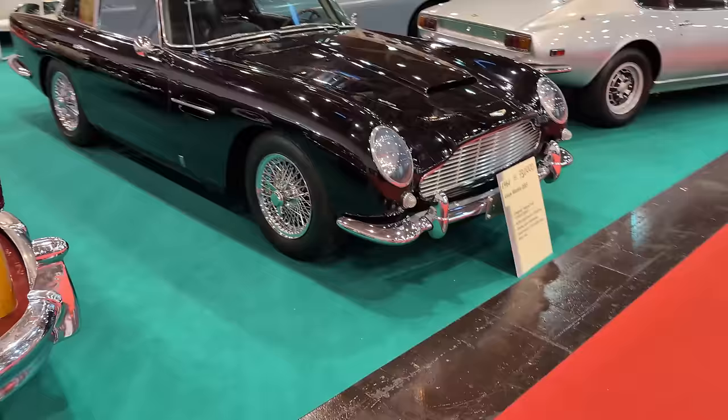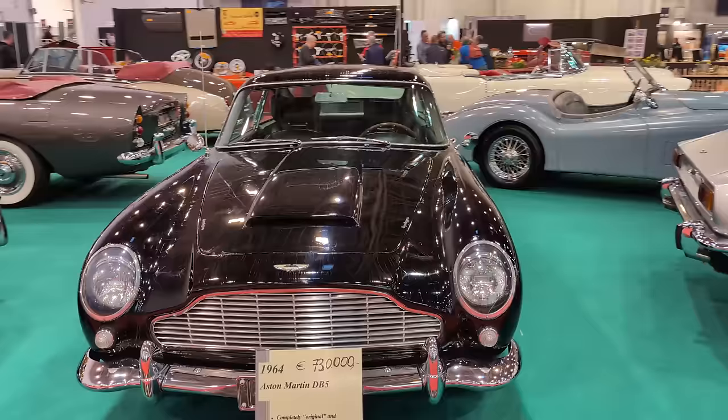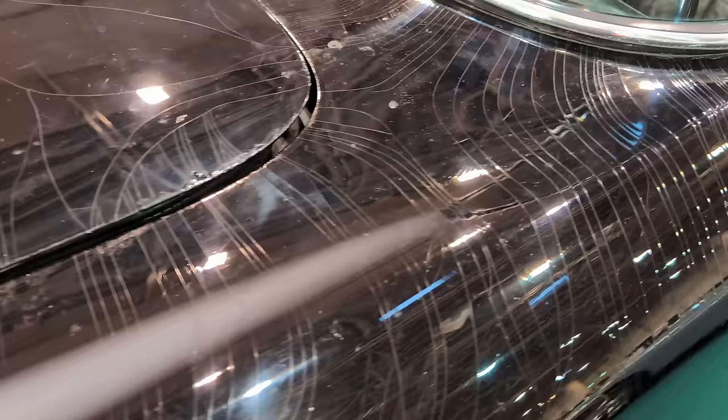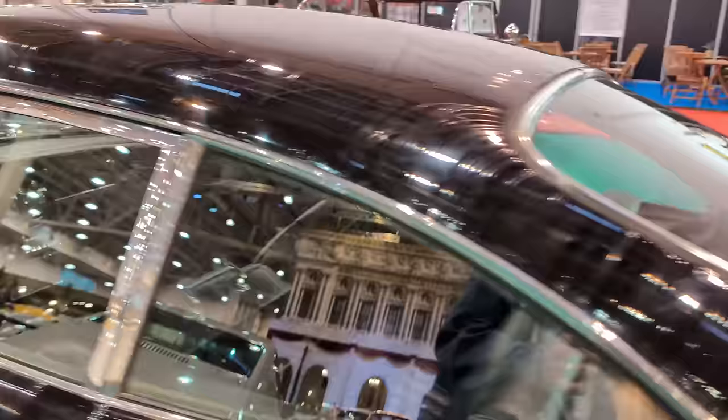Okay, completely untouched Aston Martin DB5, 30,000 original miles, triple black. When you get up close, you can see the craziness that's happened. I think this is what happens to lacquer. But that's extreme lacquer cracking. Wow.